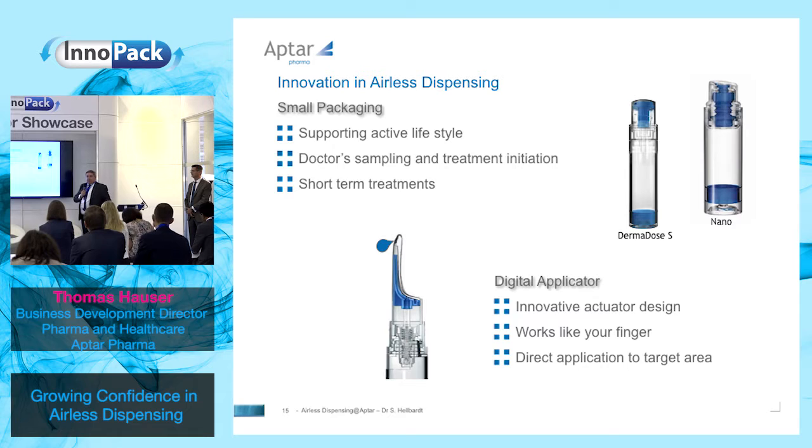You can put it in the pocket, you can put it in the handbag, and you can really use it very, very nicely. It's not only to support this active lifestyle, but you can see it as well for doctor sampling, for example. That's a very important thing. Treatment initiation, see if somebody really goes positive on the treatment, so you have a small dose of it, or for very short-term treatments, which can happen too for a few days, or maybe if you take a dose 3 times a day, that's what you can do.